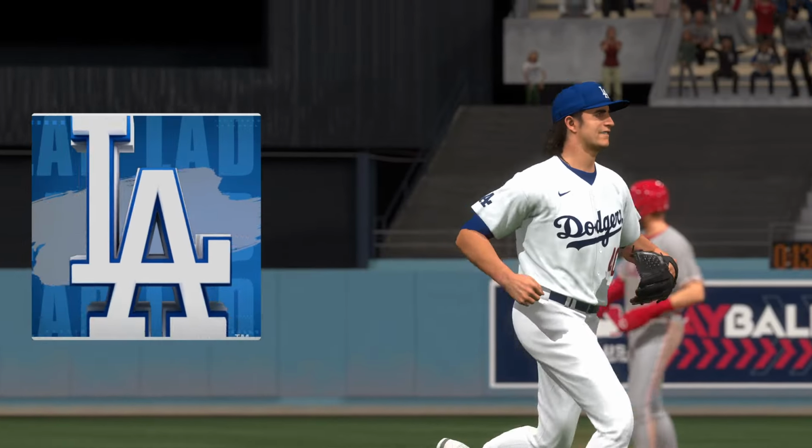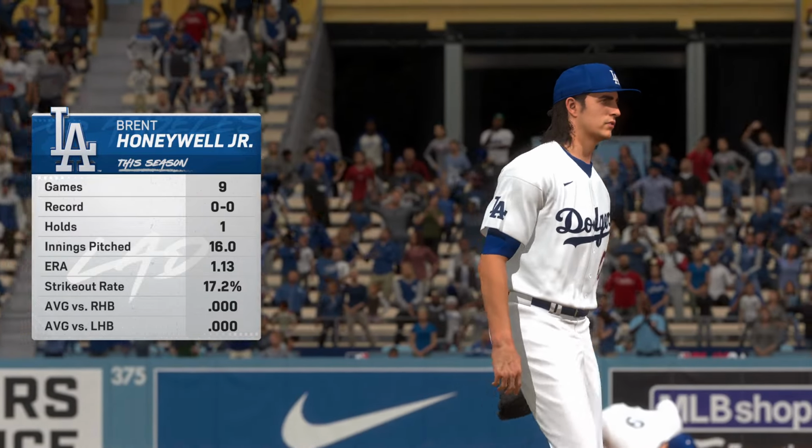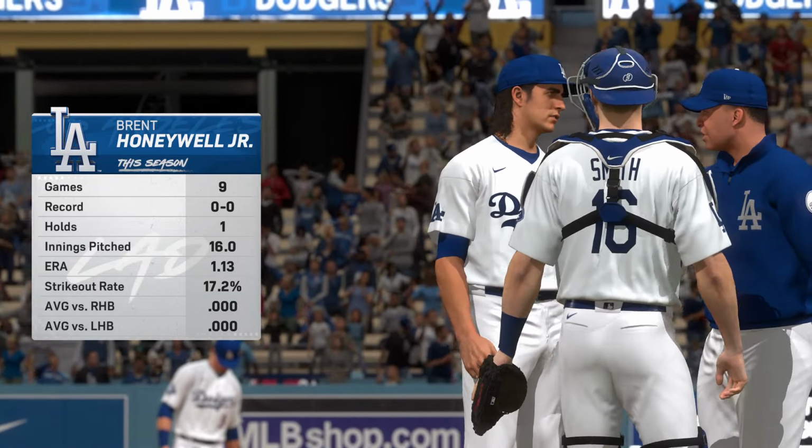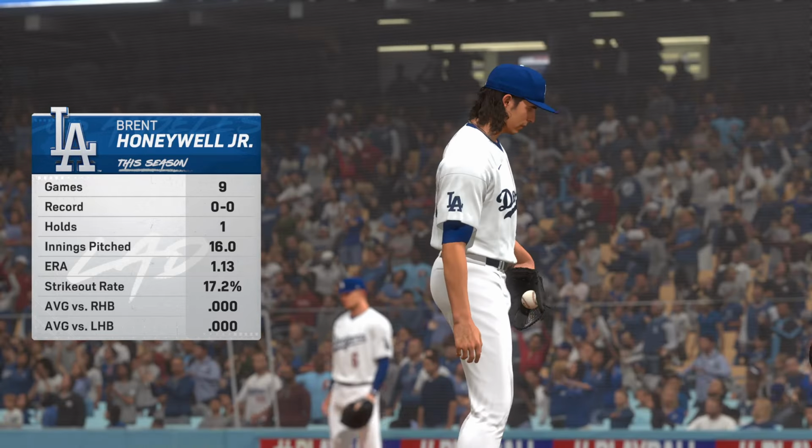New pitcher for the Dodgers, Brent Honeywell Jr. He's having a ton of success facing left-handed hitters this season, so this seems like a smart move to turn to him with a lefty at the plate.